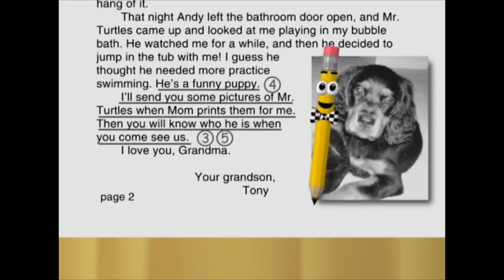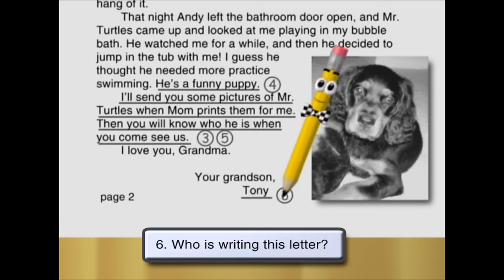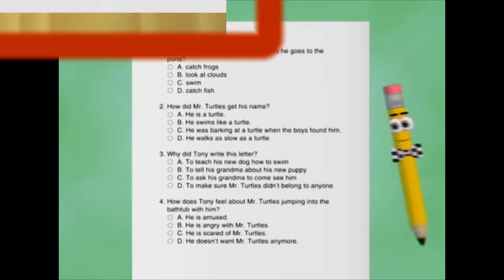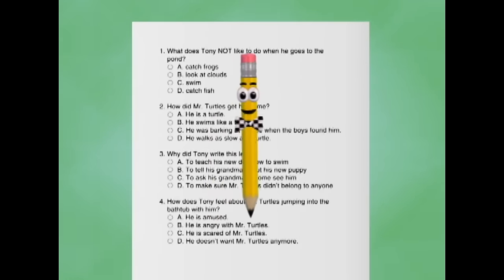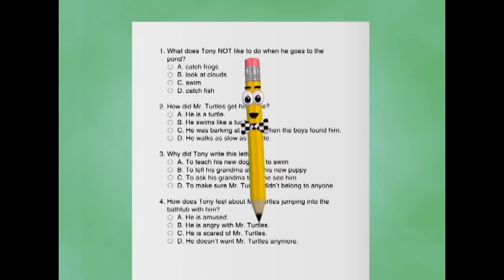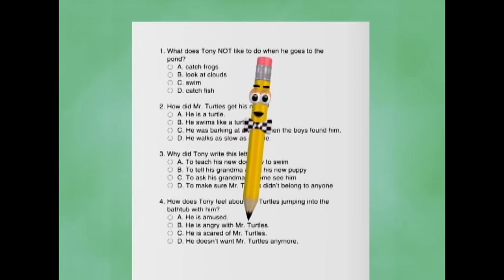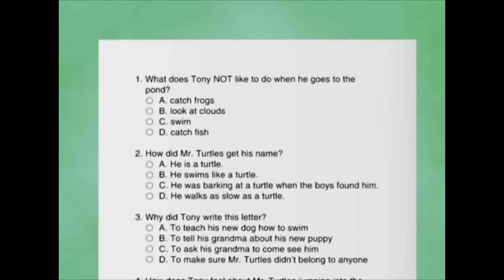And there's the answer to question number 6. Right at the very end. Now we'll mark our answers to the questions. As we do, we'll use another one of my test-taking tricks. Read the questions carefully. Sometimes students will pass over a specific word in the question, and doing that will cause them to get it wrong. But you'll be careful not to do that.